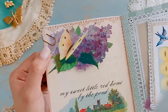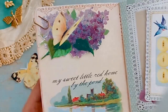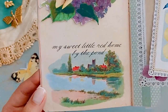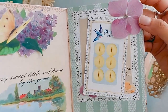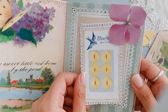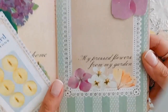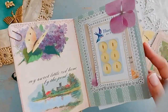One of the Victorian die cuts that represents one of her purple hydrangea bushes and her favorite yellow butterflies. I love that this butterfly looks as if it's three-dimensional. My sweet little red home by the pond. On this page, I used one of the purple hydrangea pressed flowers of the kit, cut it off, attached it on the corner, and included on the inside the little button card from her yellow buttons, my pressed flowers from my garden. It's that same beautiful little lace card that is on the paper.